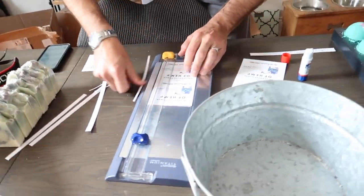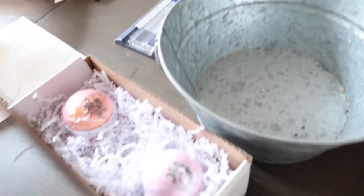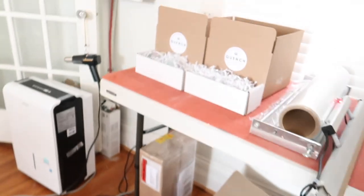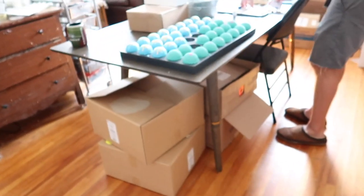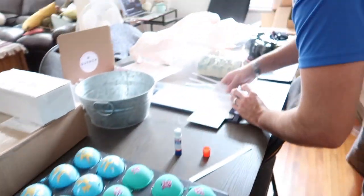You're just making the info cards for all of the packages that we've got going out, for all of the online orders. We've got this one, and then we have some more over here that we're making and preparing. And we still gotta wrap these up. So, busy day, busy day.